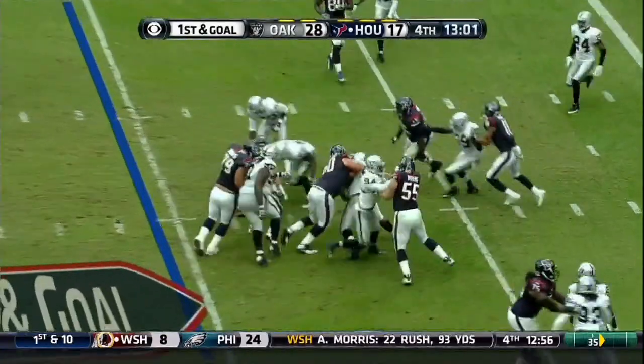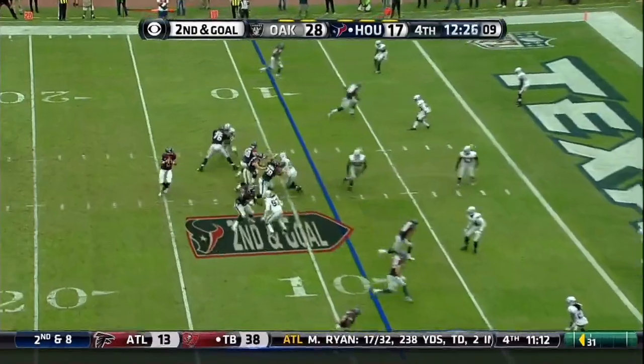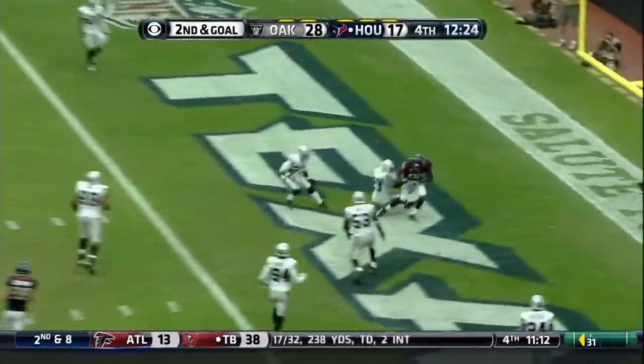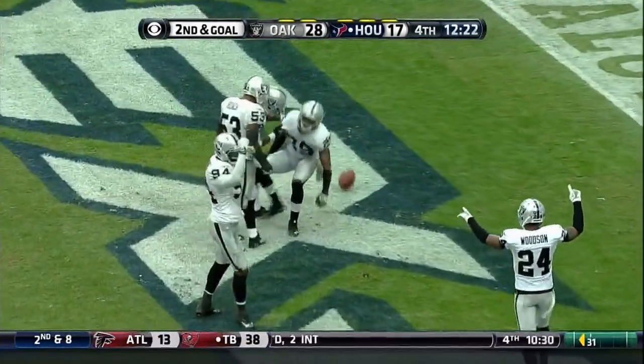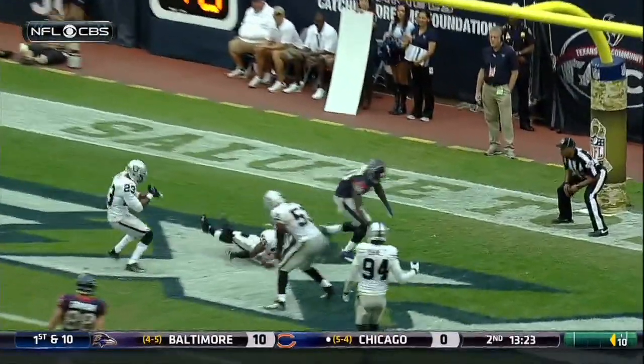Tate. Schaub on 2nd and goal at the 8. And knocked away beautifully. Right, he threads the defense. Look at the timing on that as he breaks over the middle of the field.